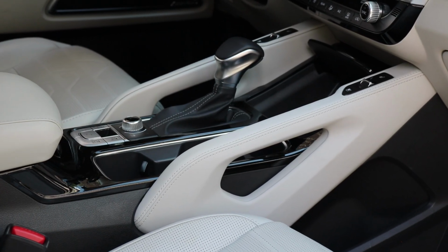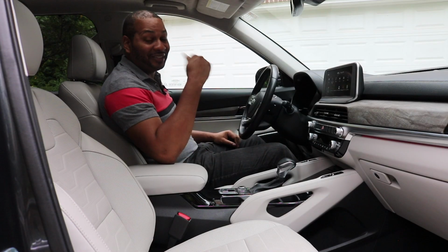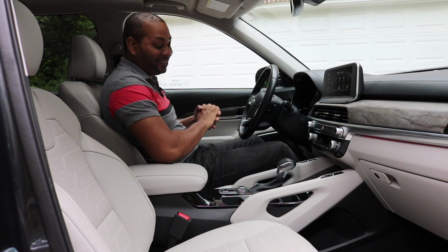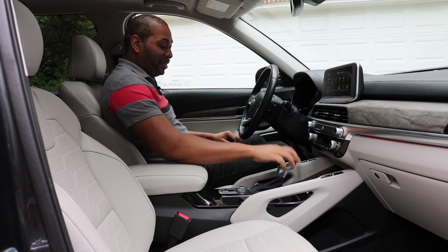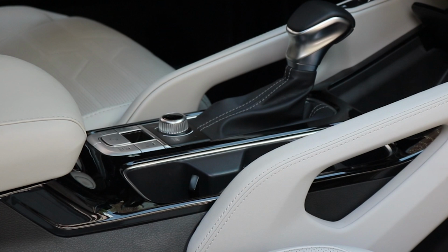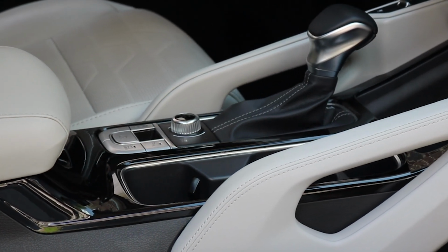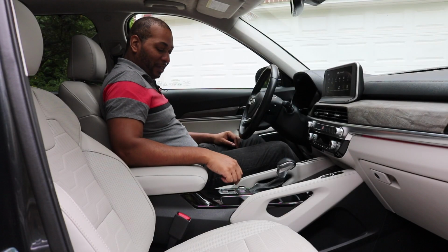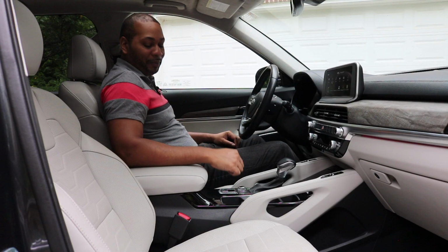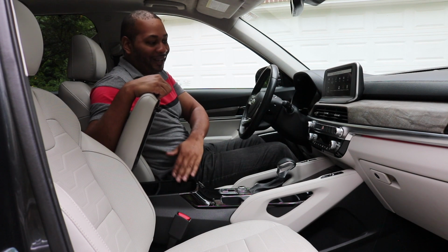Coming lower, you do have wireless charging, 2 USB ports, and a 12-volt cigarette outlet as well. Now, you do have controls on either sides for your heated and ventilated seats. The second row actually gets heated and ventilated seats as well, which is quite impressive. You do have your traditional gear selector, 2 cup holders, and then controls for your different driving modes and center locking differential. Now, there's also an electronic parking brake button, and then your parking sensors and camera view buttons as well. And then, of course, additional storage in this center console as well.